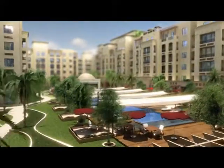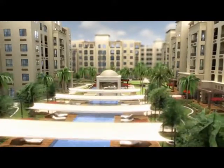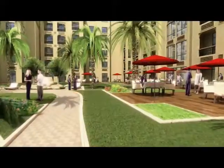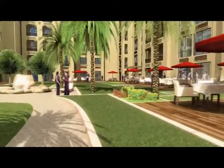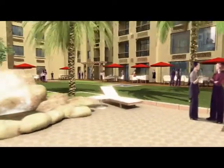The verdant Central Park at the heart of the square is a community haven and a great place to unwind and get to know your fellow residents. Picture a life that's filled with warm gatherings, family picnics, and barbecues with neighbors and friends.